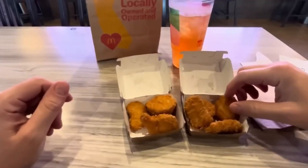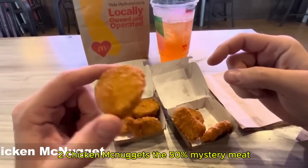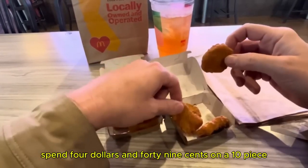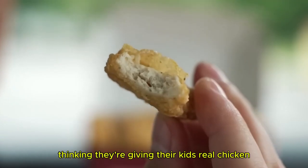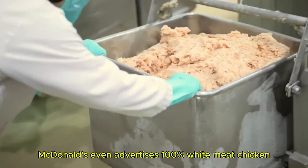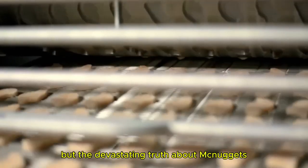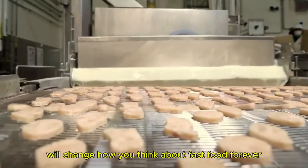2. Chicken McNuggets, the 50% mystery meat. Parents nationwide spend $4.49 on a 10-piece, thinking they're giving their kids real chicken. McDonald's even advertises 100% white meat chicken, with wholesome commercials showing happy families. But the devastating truth about McNuggets will change how you think about fast food forever.